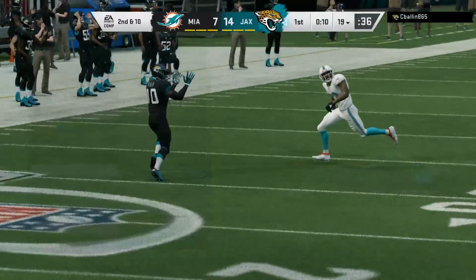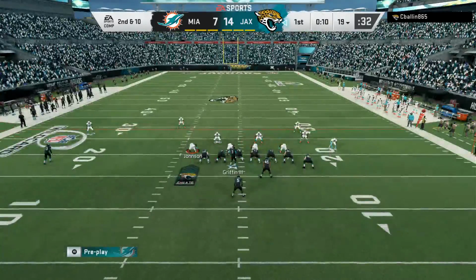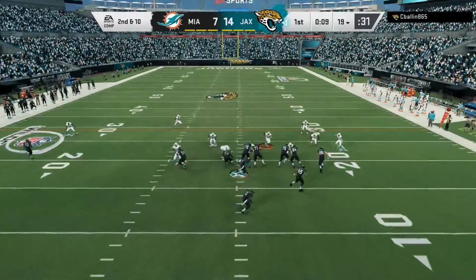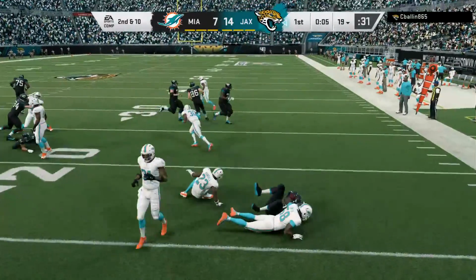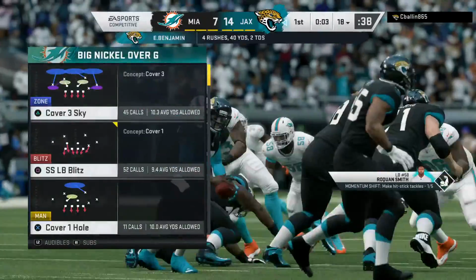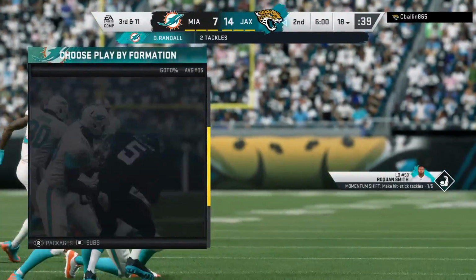Now the first play of the drive there is incomplete. After the incomplete pass, here now is 2nd and 10. Now a give right side. Benjamin. And he tried to bounce it outside, but they'll stop him behind the line. That backs him up 1 yard and brings up 3rd down.